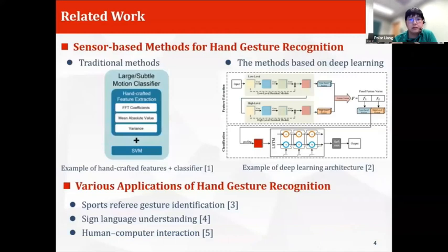The sensor-based measures for gesture recognition can be generally divided into two categories. The first category is the traditional measures. They generally rely on handcrafted features, such as time domain or frequency domain features. These features would be fed into a machine learning classifier to obtain the final classification result. The second category is the measures based on deep learning. They have become the mainstream in gesture recognition. Different deep learning architectures have been developed to achieve higher accuracy and also a faster response.